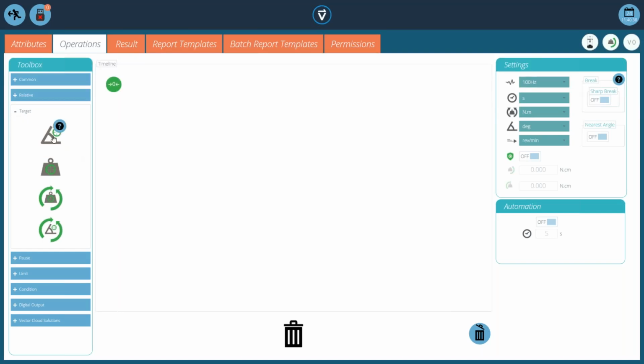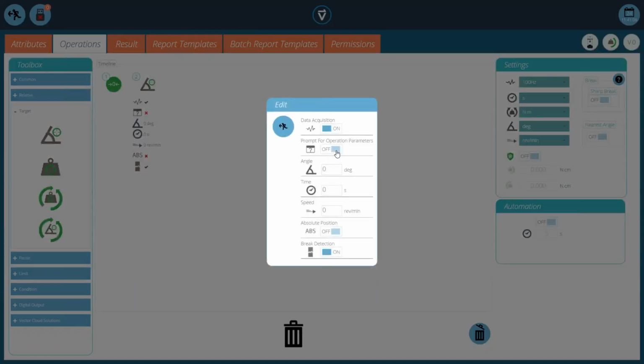Next thing we're going to do is go into target. So again, are we running to a specific angle? Are we running to a specific torque? Are we cycling between two torque values? Are we cycling between two angles? We're going to go with run to an angle. Most of these commands will also have additional parameters that need to be entered. So, we'd rather run to an angle, but at what speed and what angle are we running to? If you just hover above the command and click on it, it will allow you to say, okay, we're going to run to 360 degrees and we're going to run at, say, 10 revolutions per minute.